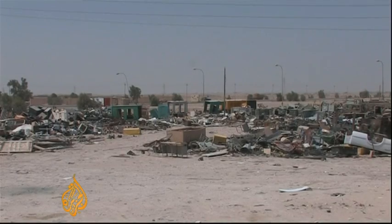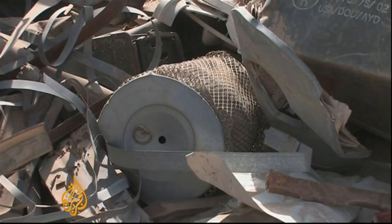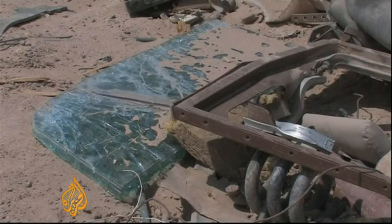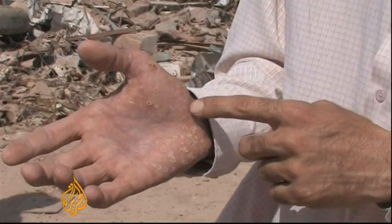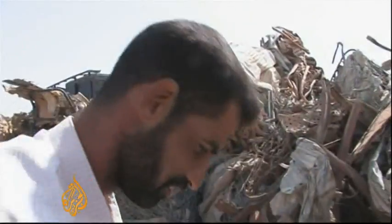At this dump site in Fallujah, west of Baghdad, the detritus of war lingers. Discarded radiators, abandoned body armor, broken Humvee glass, even empty rocket shells. Meher Yassin, who runs the site, has also developed symptoms. He says doctors have told him what's causing the problems is contact with this discarded waste.